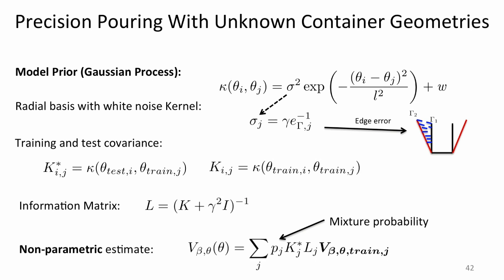But if you're very far from your training set, then this variance becomes very large and you converge to your mean. Here, the mean is 0, so your function becomes flat. And that's meaningless for a container that you're pouring from. So how can we actually combine these? To do that, we use semi-parametric modeling.